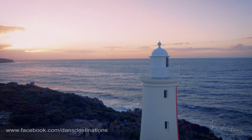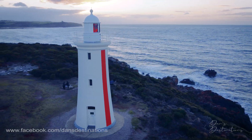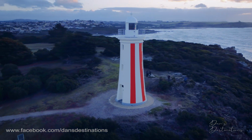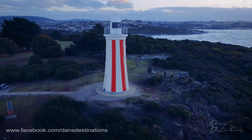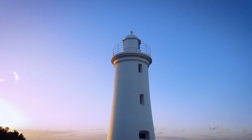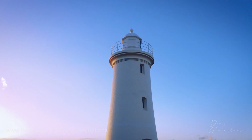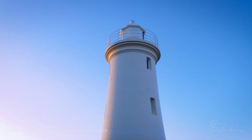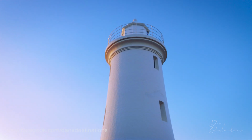It is unusual in Australia with its distinctive vertical red stripe marks, which reminds me of a KFC bucket. There is a bench and a memorial to a man who drowned in December of 2010 while trying to rescue his 15-year-old cousin, who survived. The area is known for treacherous water conditions, and visitors should take care near the water's edge.